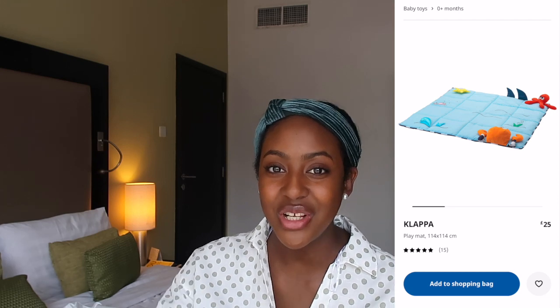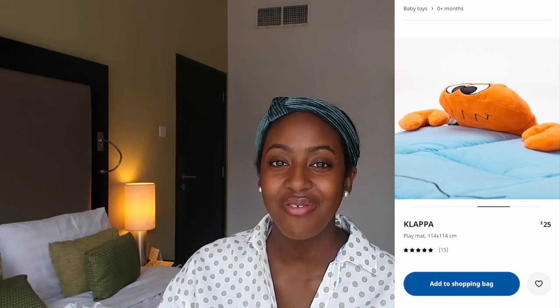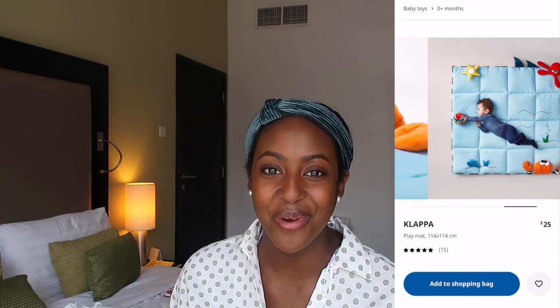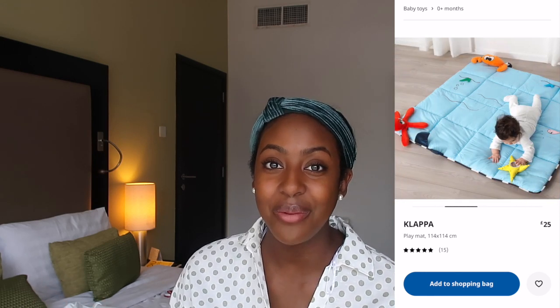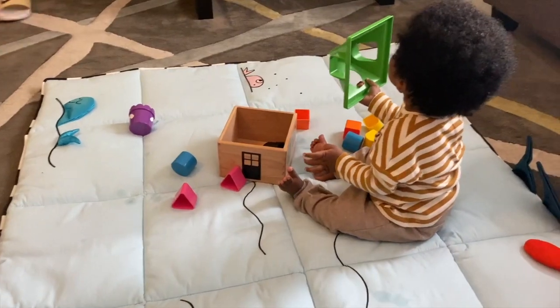The other thing we also got for him was a new playmat. This playmat has corners of different animals and stuff, so he can play with it. And it's also a lovely color. I love the blue color at the moment for him. He can just lie on the playmat and move around on it, and I feel like it's really good for him to stay in one little area, so it's safer for him, and it's also really comfortable.